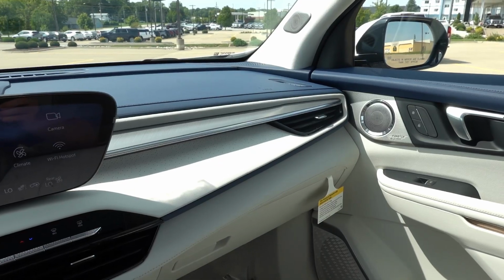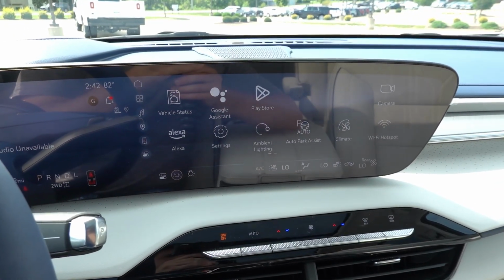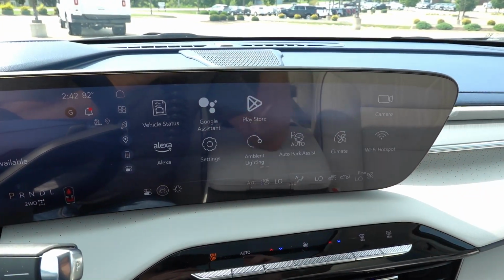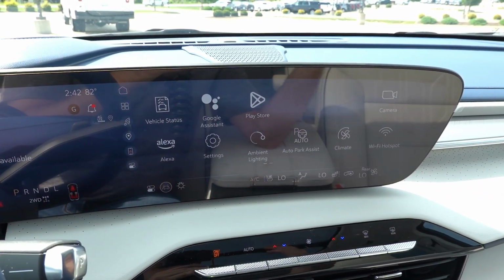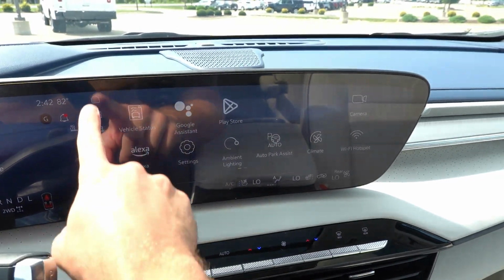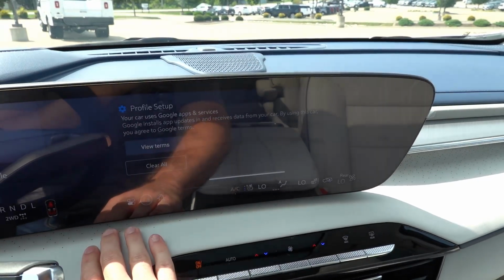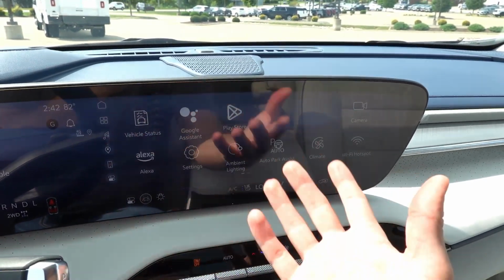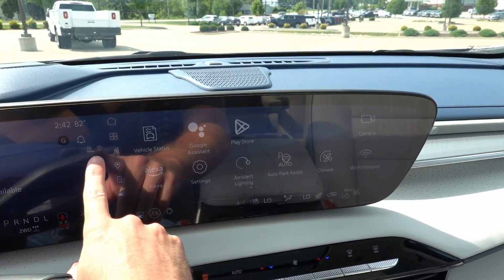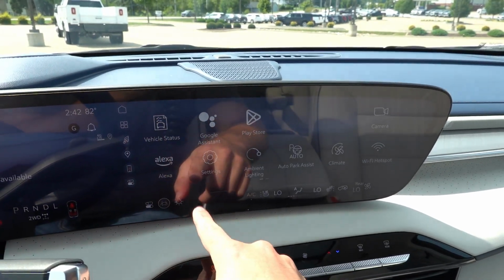Now, continuing on over here with the infotainment system, like I said, this is part of the same exact display, has a very similar UI and overall software skin to that of other recently new GM SUVs, or Buick SUVs I should say. So you have all of your hard touch or main shortcuts on the left side. You have your notifications for the Google integration right there, or other smartphone text, call notifications, etc. 4G LTE, as well as your data little dial right there. Vehicle status, Google Assistant, Play Store.